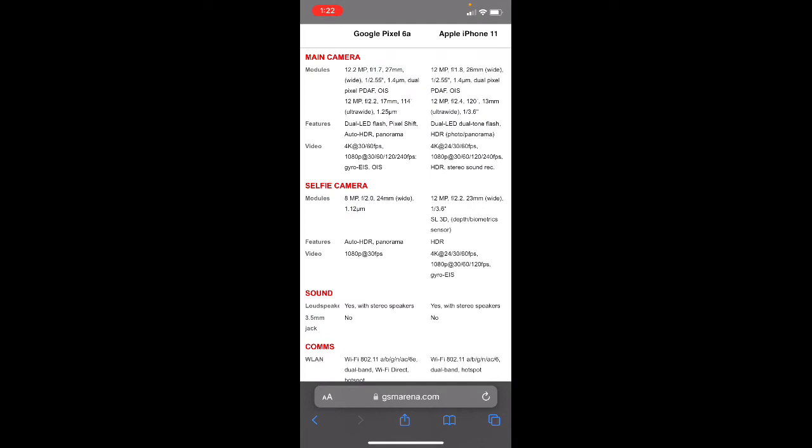But it offers similar cameras, similar software, waterproofing, even though it's not technically on paper, and wireless charging. So to me, although I'm interested in the Pixel 6a, and it's definitely something that I kind of want to bring in and cover, it's just missing 3 key features that's kind of stopping me from pulling the trigger on it. Okay, again, no face unlock, no fast charging, and no wireless charging.